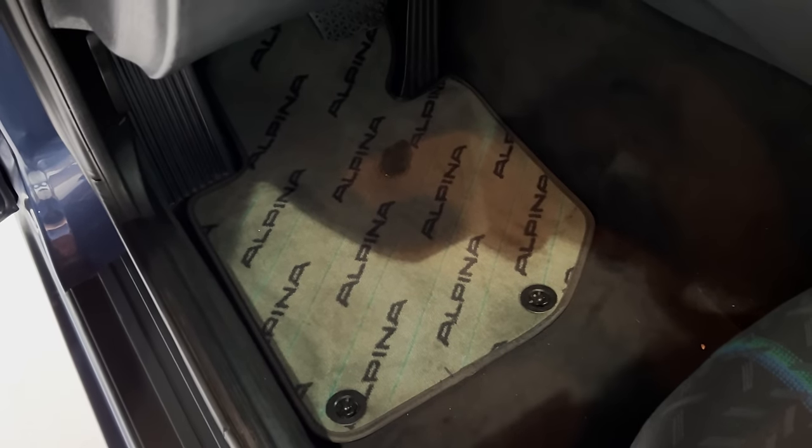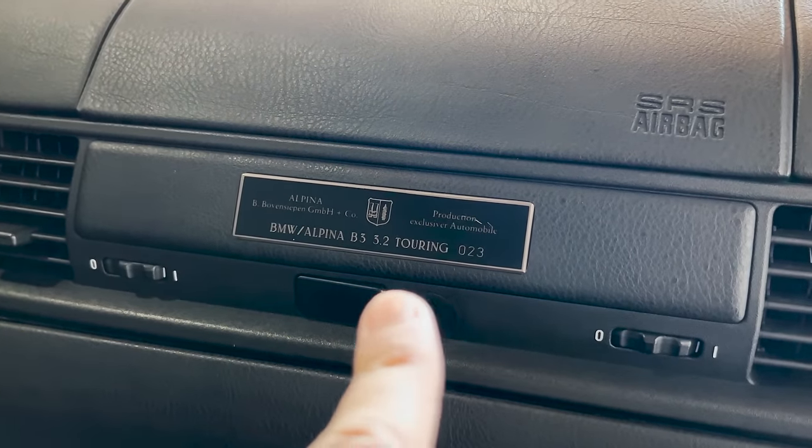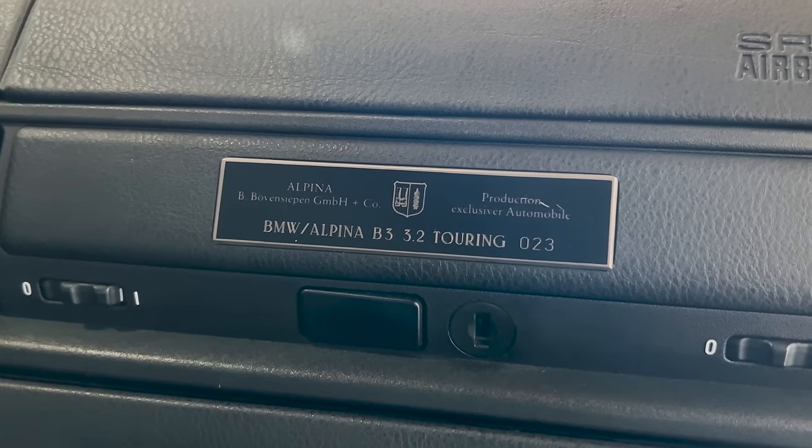You also have a plaque over on the passenger side of the dashboard signifying that this is a real Alpina and giving the production number in the B3 build order where this car fell. So you do have that cool Alpina plaque in here.